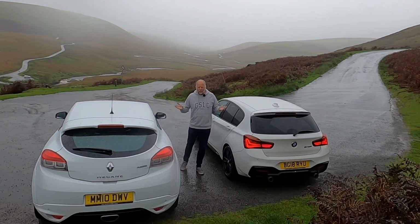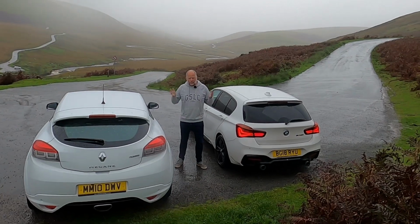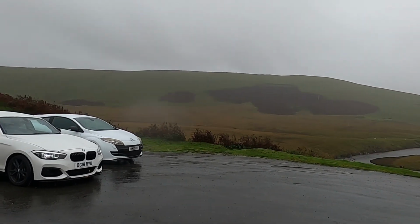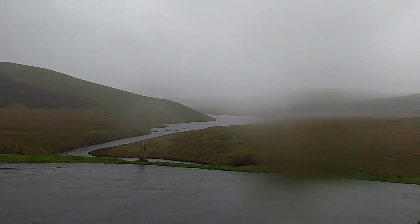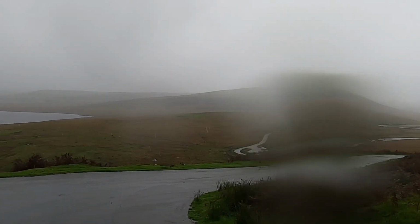Rear-wheel drive or front-wheel drive? For a front-engined performance car, what's the best layout? Well, this week we're in Wales, both Aaron and I in both our cars, to see which is the best car for it in this wet, windy and horrible Welsh weather.